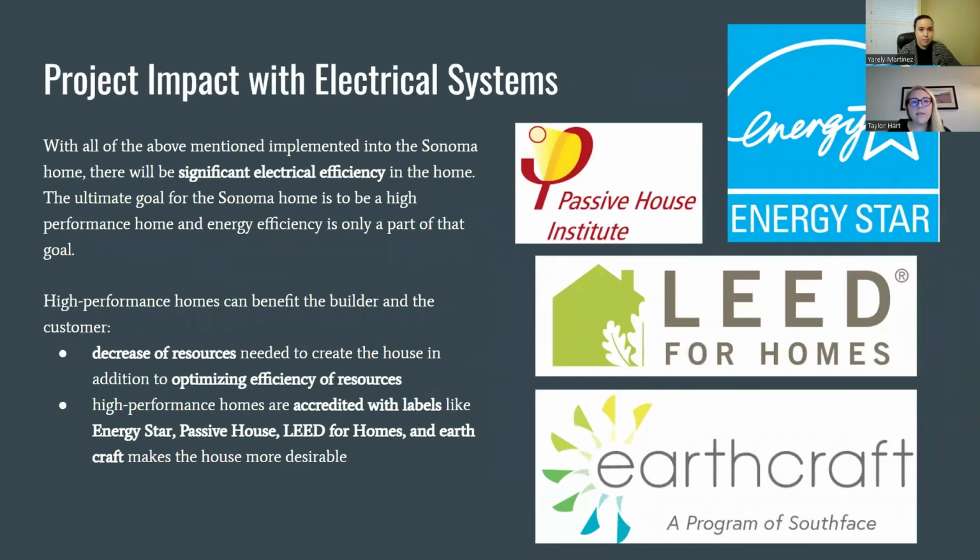So looking at the overall project impact when it comes to electrical systems, there's a lot of ways that we can save energy. And best for the homeowner, builder, and community is to do energy reduction and then apply these different credentials like Energy Star, Passive Home, LEED, which eventually will make the house more desirable and easier to sell.